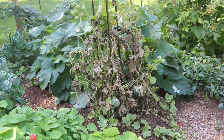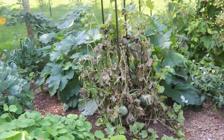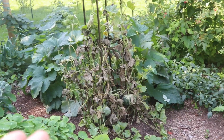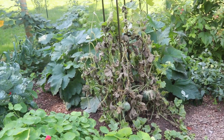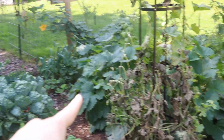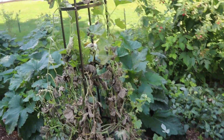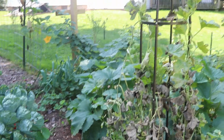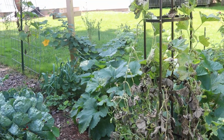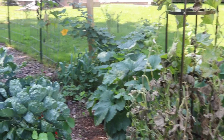They just don't do well. For some reason, they always get disease and die before anything can really happen, which is what happened here again. So this is gonna get torn out today. Back behind there, I've got all of my zucchini plants. I just picked 3 off of there yesterday, so they're still doing okay. No disease, no squash bugs, no vine borers, anything like that this year, which is amazing.